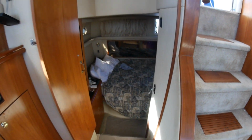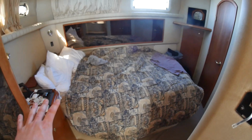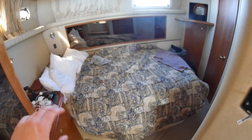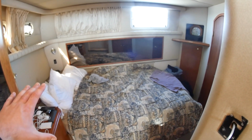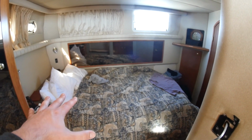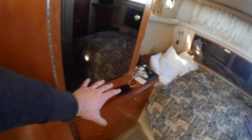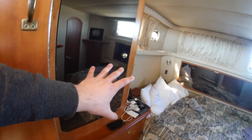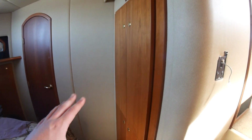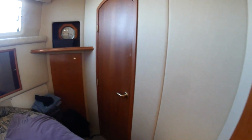Back by the main cabin entrance, toward the aft of the boat, we have the master cabin. This is a queen-size bed, and it's laid against the back wall of the boat, so you're never going to really have too much issues with rocking or tilting when you're back here. Also, a ton of storage on this side, mirrors everywhere. It has so much closet space. It's kind of ridiculous for a boat this size to have this much storage, but it does. I don't know how it does it.